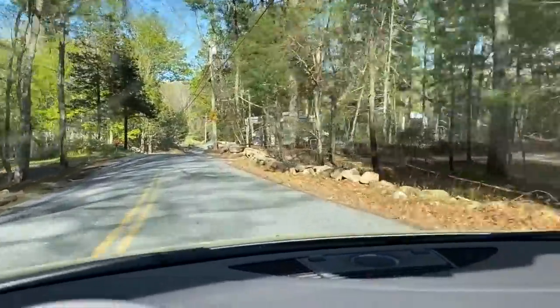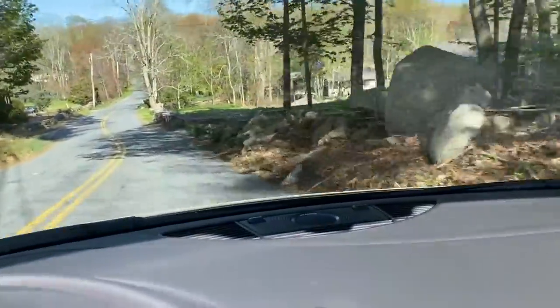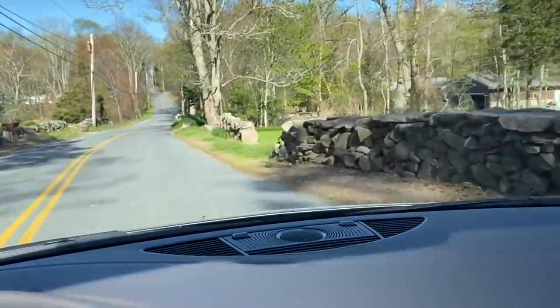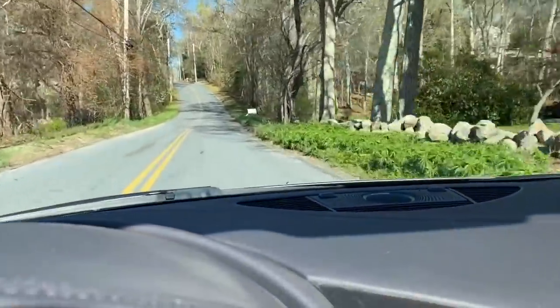Right now, again, we have it in automatic mode, so it's going to want to go to the highest gear possible. It's going to go into 6 a lot, and you're just not really going to hear much of the engine notes at that gear.